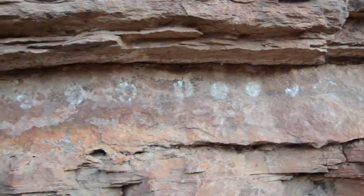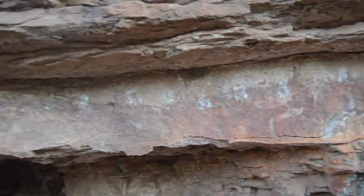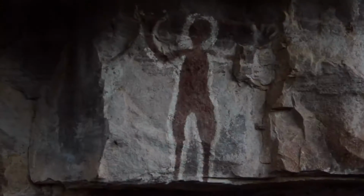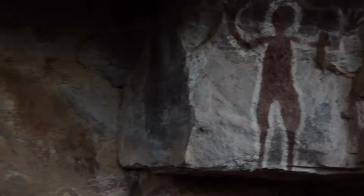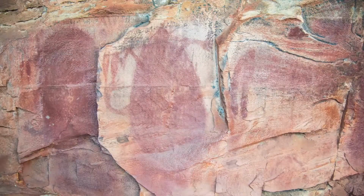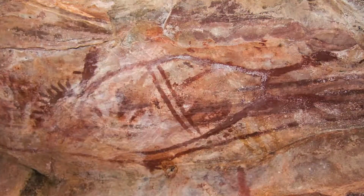I'd like to be able to tell you what it's about, and I'd like to be able to tell you how old it is, but I can't. No matter how hard I've tried, I've not been able to get any information on this. And it brings me to a point that's slightly controversial. I believe it's very difficult to protect, preserve, and love something you don't know about.